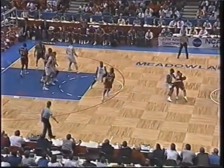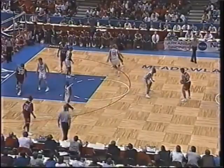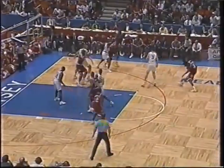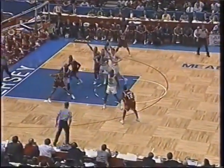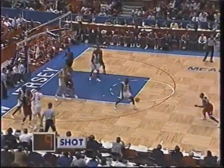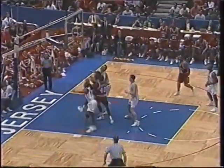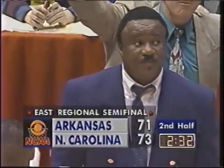3:02 to go. Regulation time. Reese guards Beck. Thurman pops out, guarded by Sullivan. Shot clock under 10. Shot clock at 3. Not the shot they wanted. It did not hit the rim. That's a violation. Yeah, if it didn't hit the rim, I thought it got a piece of the iron. Ted Hillary made the call and said no, Carolina ball. Time has been called.